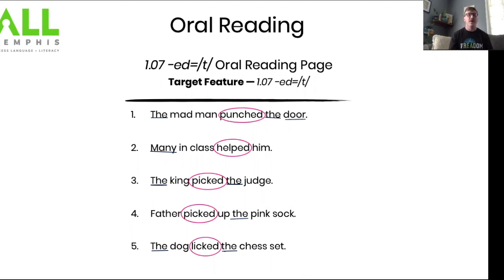Sentence 1, the madman punched the door. Sentence 2, many in class helped him. Sentence 3, the king picked the judge. Sentence 4, father picked up the pink sock. And sentence 5, the dog licked the chess set. Go ahead and read all of those now out loud.